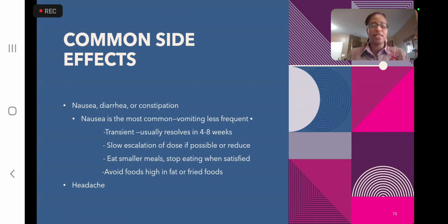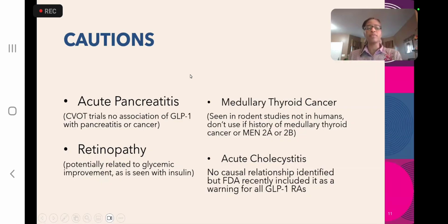So common side effects are usually GI because they slow down gastric emptying. So it translates to some people as nausea. And it's usually transient. That's why we usually start at a lower dose and work up. And that can be curtailed also by eating smaller meals and avoiding fatty foods. Another side effect is headache. Mostly, I think, because patients are not hungry, they may not be drinking enough water. So usually that's curtailed with an increase in water intake.